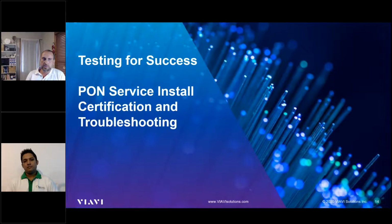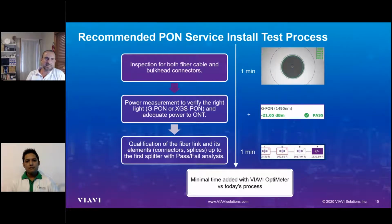So in our view, our testing for success criteria would be, we give a recommendation for PON service install as a test process. It will take a couple of minutes. First, we of course recommend the mantra IBYC, inspect before you connect. So we definitely recommend that every fiber connector is inspected on both fiber cables, on bulkheads, whatever you have.